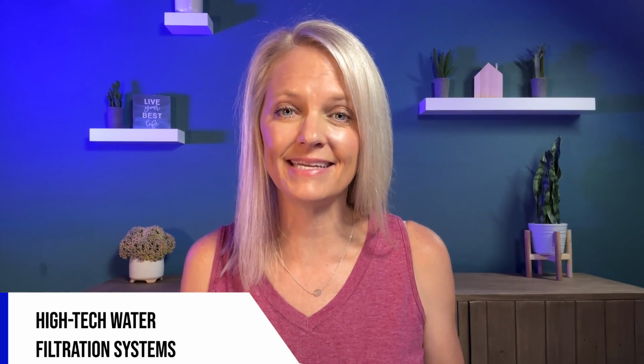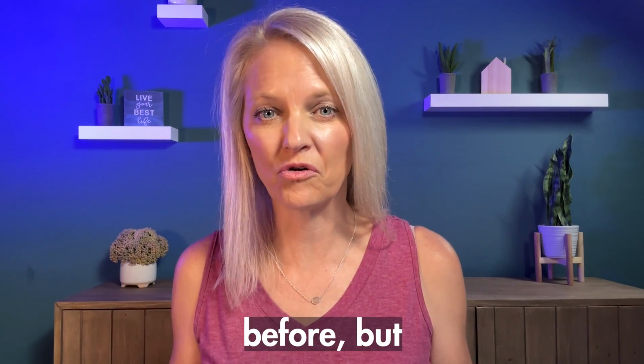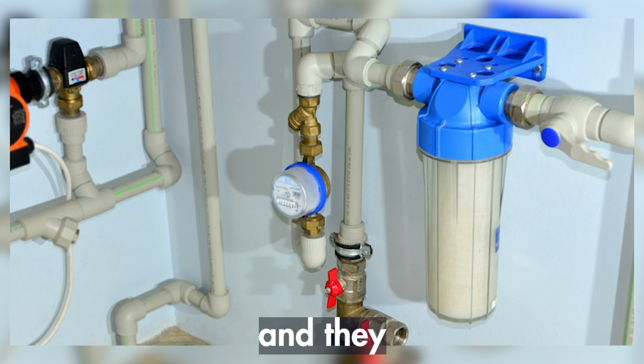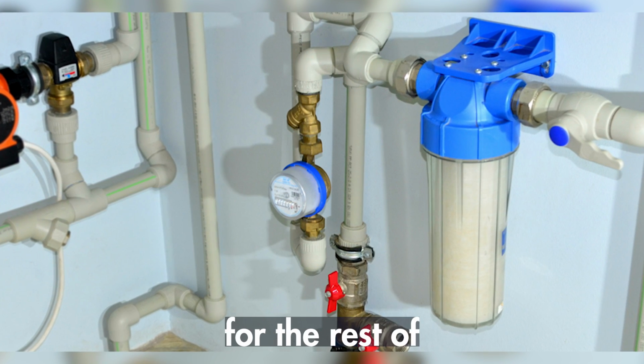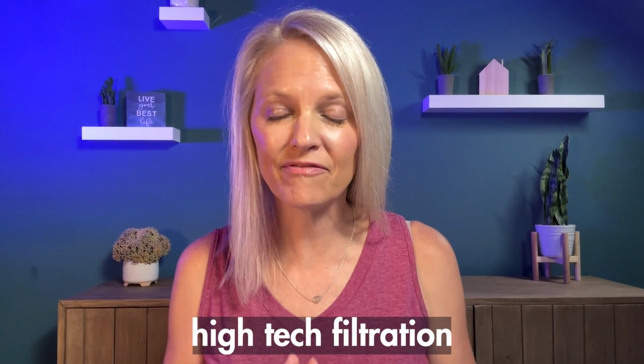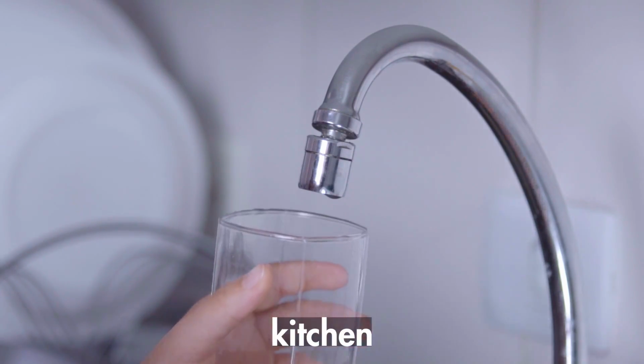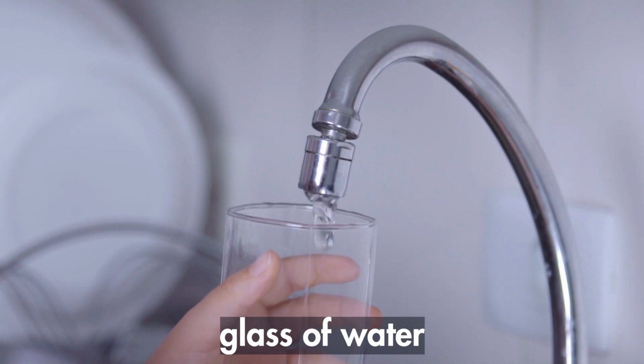Now, one of the new exciting features in luxury homes is the high-tech water filtration system. Not that these weren't around before, but oftentimes these homes had RO systems for drinking water, and they had a soft water system for the rest of the house. And these high-tech filtration systems are much different. Imagine walking into your kitchen and having an amazing glass of water right out of the tap that not only tastes amazing, but is also super clean. That is what high-tech water filtration systems allow you to do.